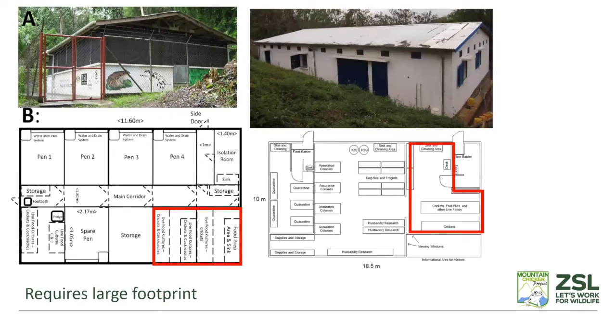I just wanted to highlight here that it requires a large footprint. During the time that the facility operated on Dominica, we were unfortunately unable to successfully rear any mountain chicken frogs. The greatest number of frogs that we maintained at the facility at any one time was 11 individual frogs, and we were at full capacity. Live food was bursting out of those rooms, out of that 25% footprint that I've shown on that figure.